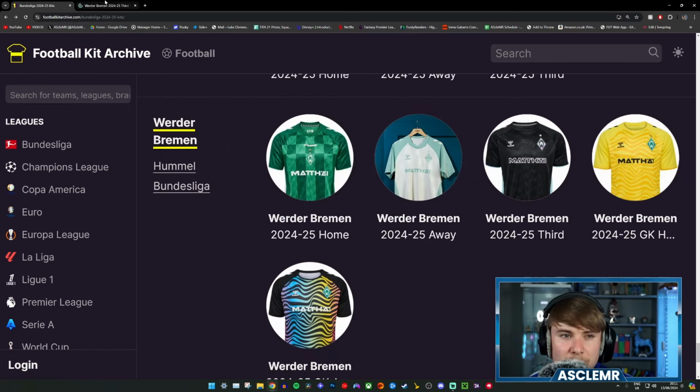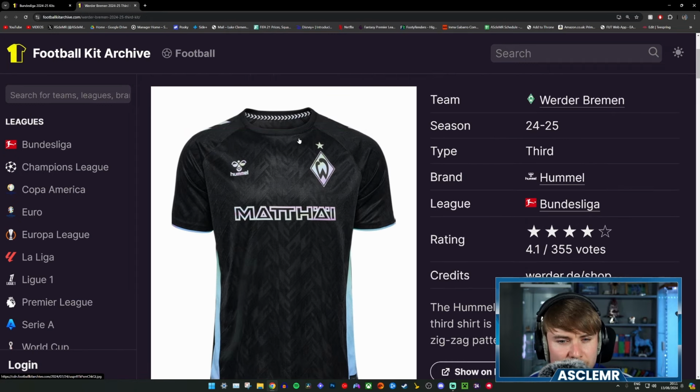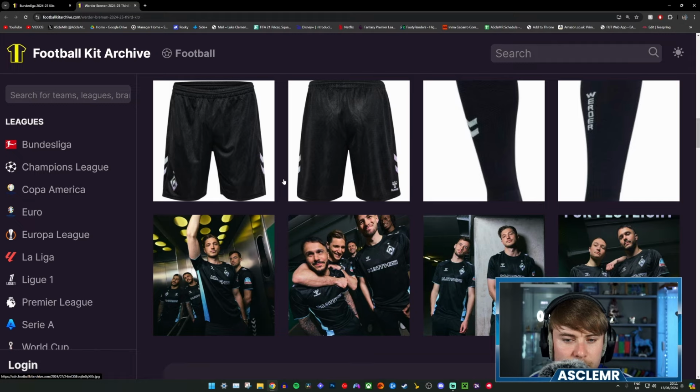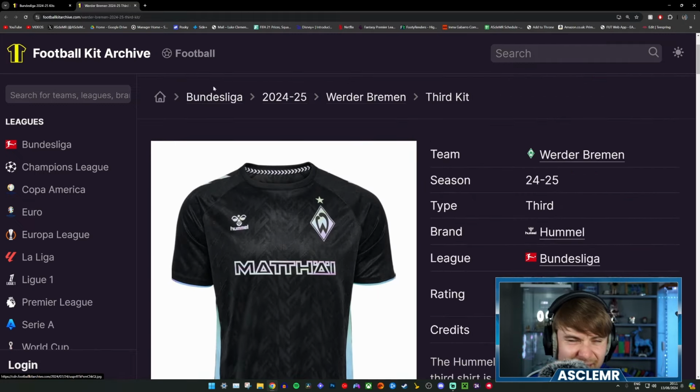And third kit, just a black kit with the same sort of zigzaggy crescent, with a little bit of light blue on it. And then a badge that goes from purple to pink to blue. Don't mind that at all, actually. The same gradient on the sides. I don't mind it at all. Still not my favourite. I'm giving it a 6 out of 10.